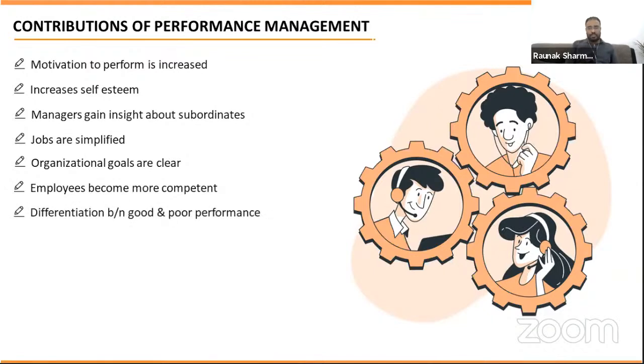Then differentiation between good and poor performance. It is simple, like when we would not perform in a particular subject when we were in school, we would get poor grades, and that would be recorded in terms of A, B, C, or D. So similar treatment is given to employees, and at the time they are given these grades, they're also told how they could improve on their gray areas.